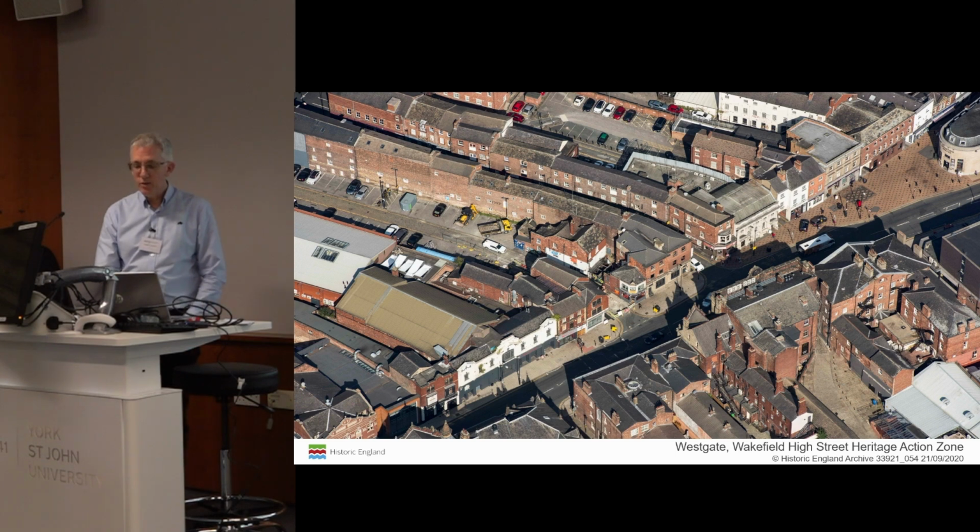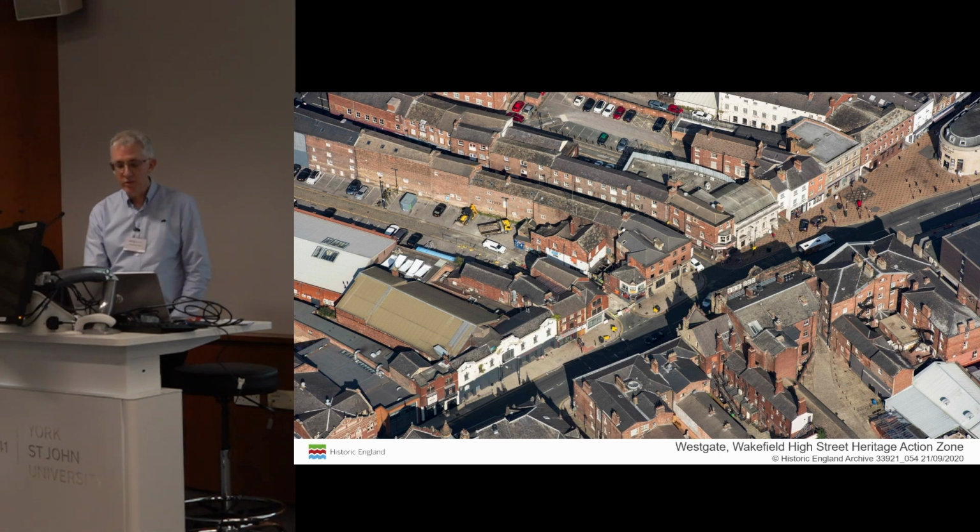I'll now give you a flavour of some of the work we've done within the three main categories of targets I mentioned earlier. We contributed to the High Streets Heritage Action Zone programme, which is a government-funded project delivered by Historic England, which aims to unlock the potential of 67 high streets across England, combining investment in buildings and shopfronts with community engagement and cultural events.